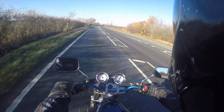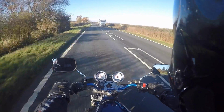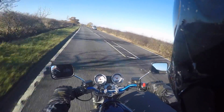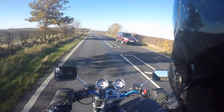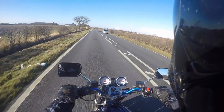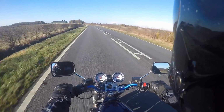The microphone is just a cheap, I think it's a Vivitar or something like that. It's about a fiver off eBay. The camera's a GoPro Black. It's got 4K definition and all that, which to be honest is a waste of time for me. I don't need 4K, but I could have done with a screen on the back so that I could check what I've got. But anyway, it is what it is.